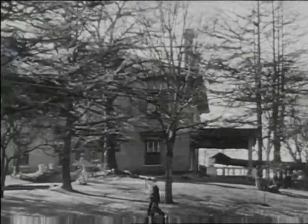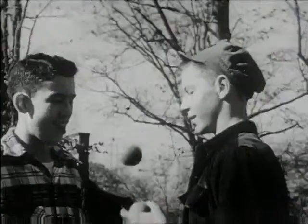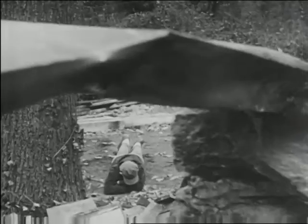So far, you've been watching a practice drill. But what if there is a bombing that comes without warning? What is your job then? Find cover immediately. Don't look at the flash. Stretch out.